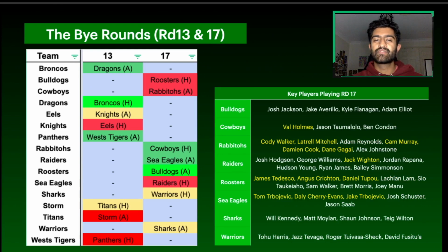Next, what I've got is the players and the teams that will play in the round 17 bye week. In round 17, the teams that will play will be the Bulldogs, the Cowboys, Rabbitohs, Raiders, Roosters, Sea Eagles, Sharks, and the Warriors. That's already something I'm noticing from that list of teams. There's a couple of teams that not many people are going to be really investing in anyway. Like the Bulldogs and Cowboys aren't really getting that much interest as it is.